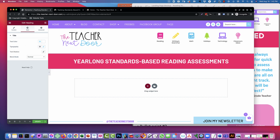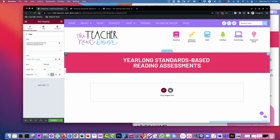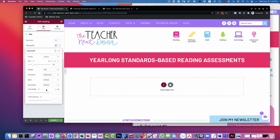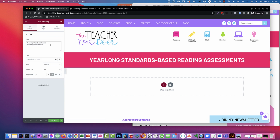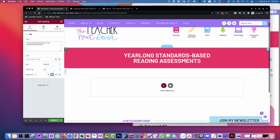If you did want it to be 2 lines, standards-based reading assessments, the easiest way honestly to do it is just do Shift Enter. And that should update. There it goes. And if you want more space in between it, you can do style, typography. Why did that jump back? You can do typography and do a little more line height. Okay, if it's really not working, go ahead and put a break. There you go. That's the break tag. I don't know why that wasn't accepting an enter.